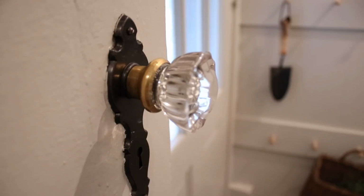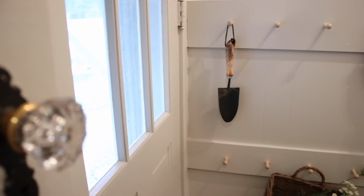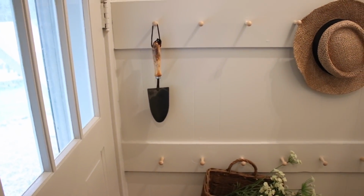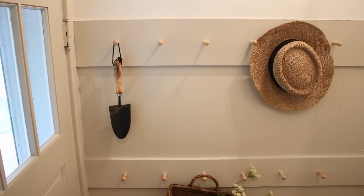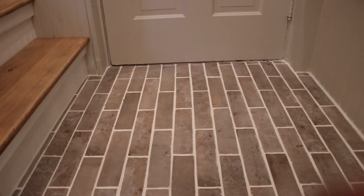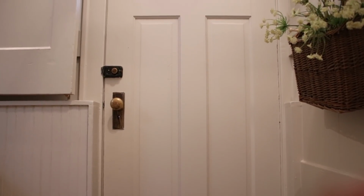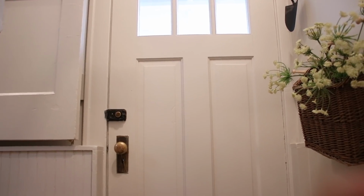But what I did decide to do is paint the lower half of the space with that same beautiful gray paint color that you see behind me. It's Revere Pewter by Benjamin Moore, I believe. And I loved it in the kitchen, so I decided to carry it on through into this back entry area. And everything on the lower portion of the wall, including the doors and trim, were painted this beautiful color.